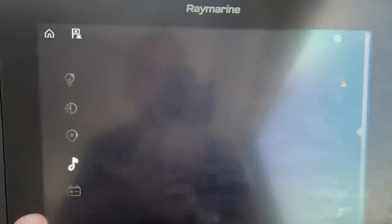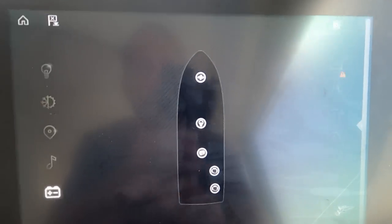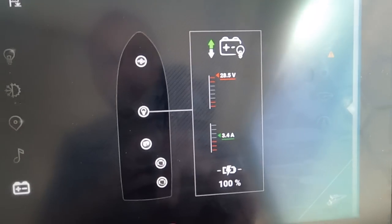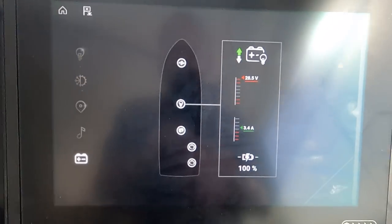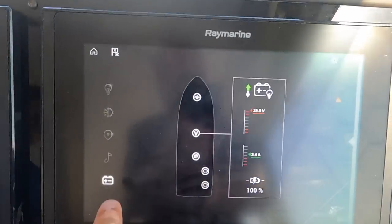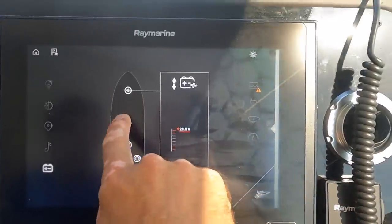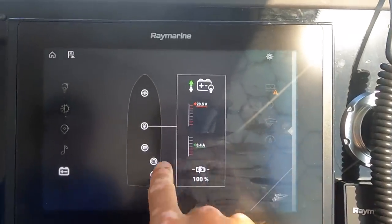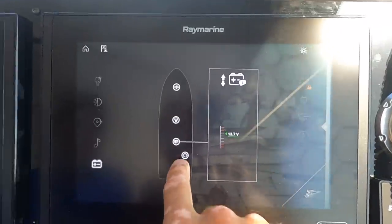how much power. We can mess with our radio here as well once this spools up. We can look at our batteries. Here's another one, Charlie, if you want to look at this. When you go to batteries here, we can click the bow thruster battery and look at voltage. Your house batteries, voltage and amps. Then you've got your generator, and then the mains.